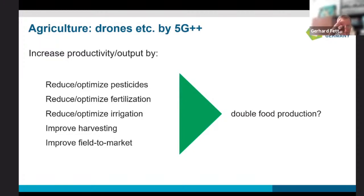If we look, for example, at food production, we do want to increase food production, not only in Africa, but in many countries, and the productivity. What do we need? We want to optimize the use of pesticides, only use them there where they're needed and as early as possible, not after the damage has been done. Secondly, we want to fertilize, but we don't want to over-fertilize. We only want to fertilize as much as needed.